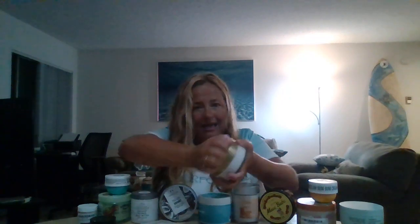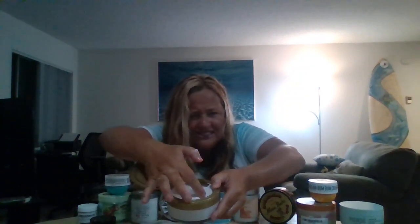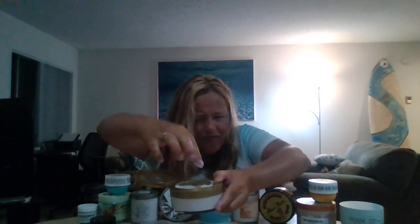And so then this one is the Trader Joe's. Now I love this and my Surf Bum butter, the pistachio, and this one I like as far as texture because it's definitely more of a whipped body butter. It's a thicker kind of consistency. You can see it doesn't drip from my finger.